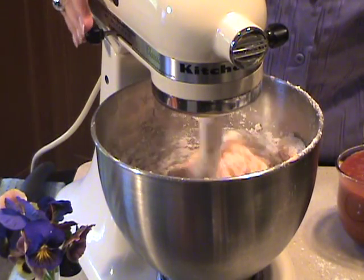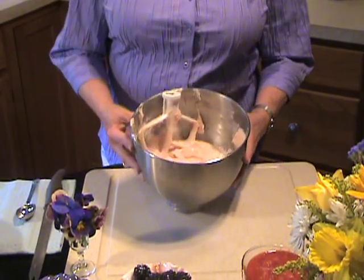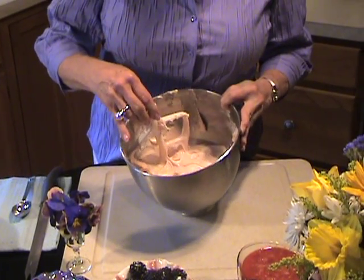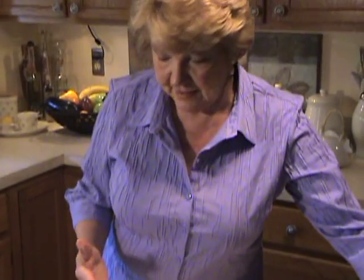I guess we're doing it a little too fast. Well, I ended up putting about another half a cup of powdered sugar in with the frosting, whipped it till it got nice and creamy, and we're going to put that aside now and use it a little bit later.